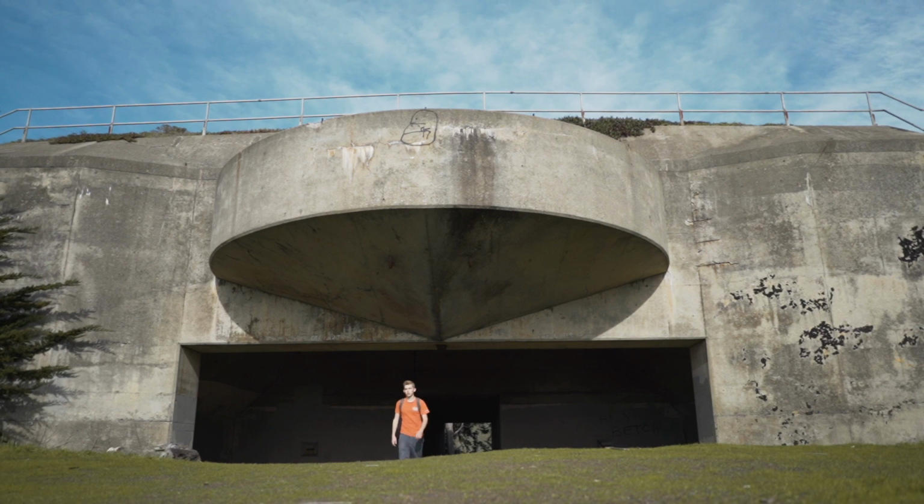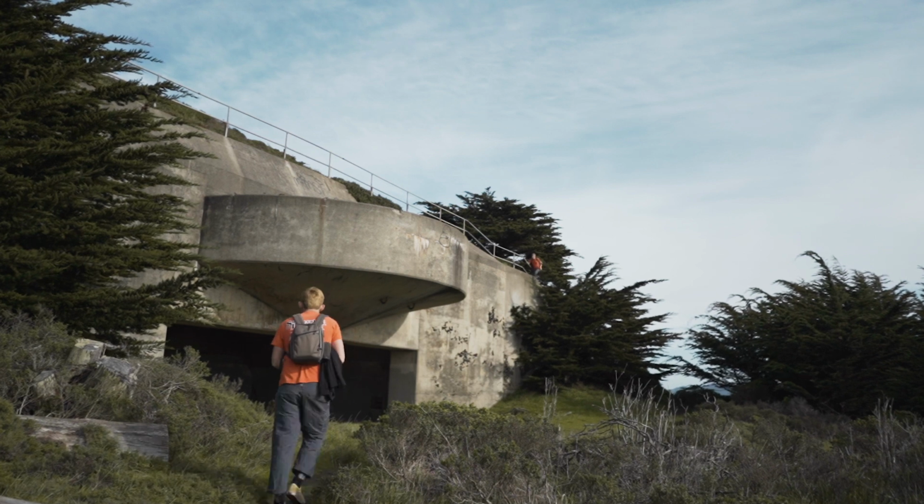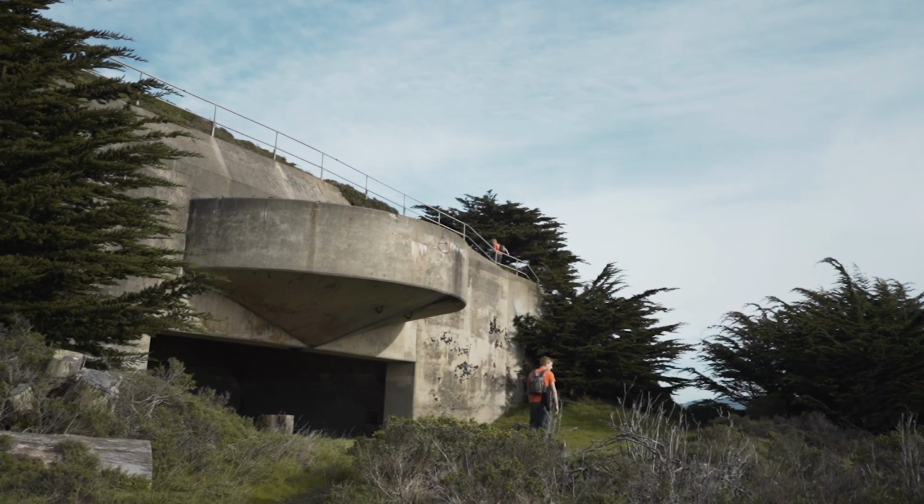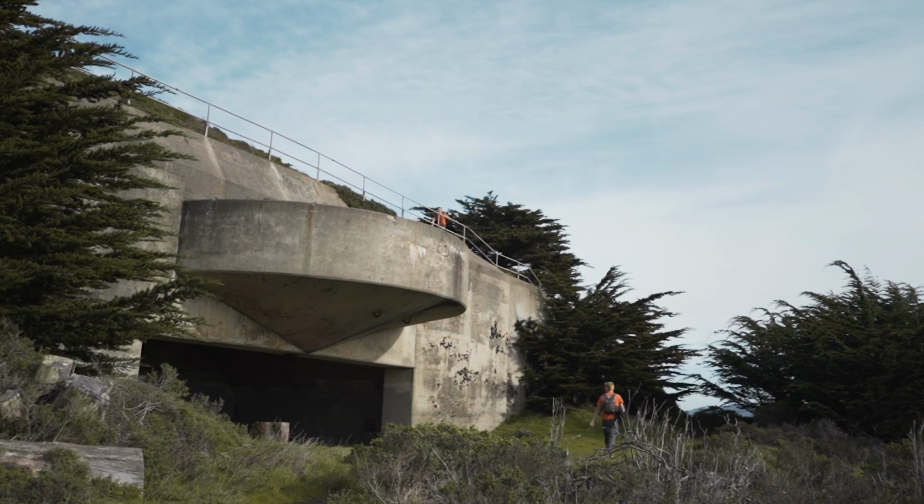Here is another one of those batteries. I'm not exactly sure what a battery means. So my guess is that a battery is just a place where they housed the guns and the missiles.